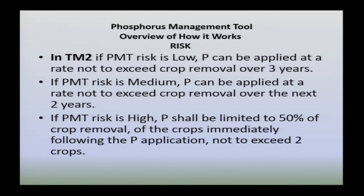Same thing in tier management 2, if the risk is low, P can be applied at crop removal for 3 years. If it's medium, P applied not to exceed the crop removal for 2 crops. If PMT risk is high, P shall be limited to 50% of the crop removal of the crops immediately following. So again, it's a phase in. If your risk is higher, you've got to start backing off a little quicker.